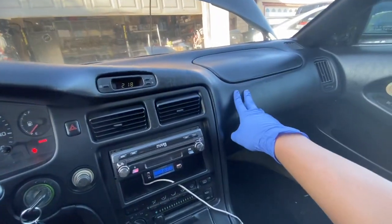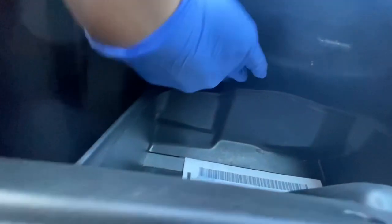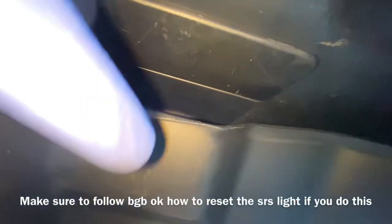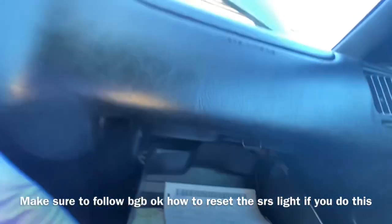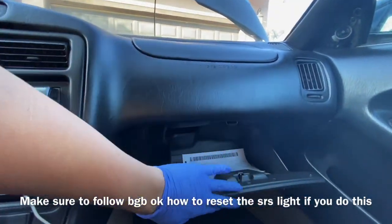Lights. This is a 95 turbo, so it has an airbag. The airbag's in here. If you want to disable the airbag switch, there's a little port right here that you can open, and that's where the plug for the passenger airbag is. There you go, you see that? You open that up, and that's where the plug for the passenger airbag is. And then you can disable it, and then the passenger airbag will be disabled.